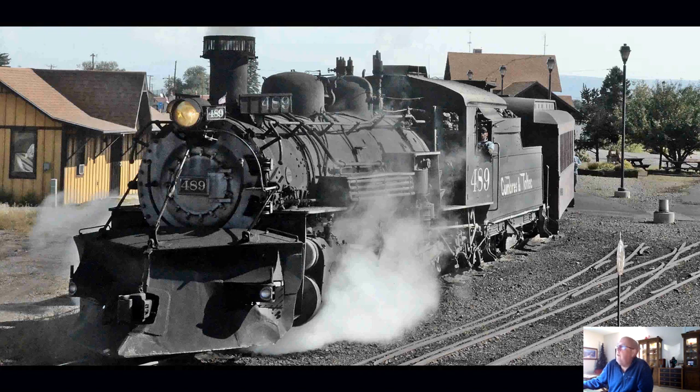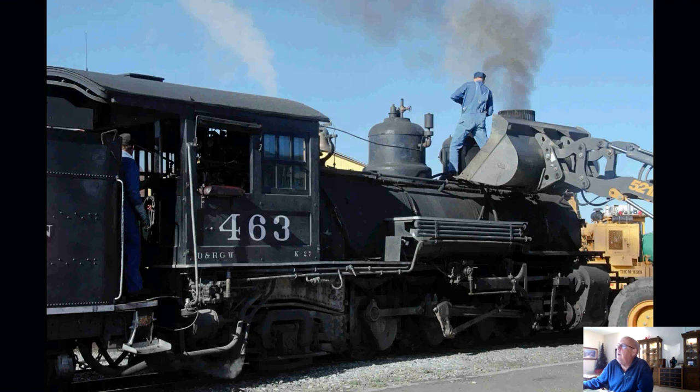There's another photo of that train departing. This was a different trip. I didn't have any shots from this time, just to give you an idea what the station looked like. Now, I think our train is 460, our locomotive is 463, for this Geology Special today.